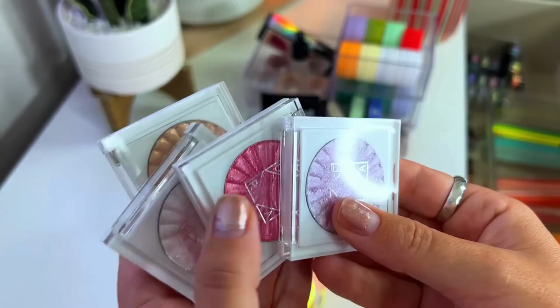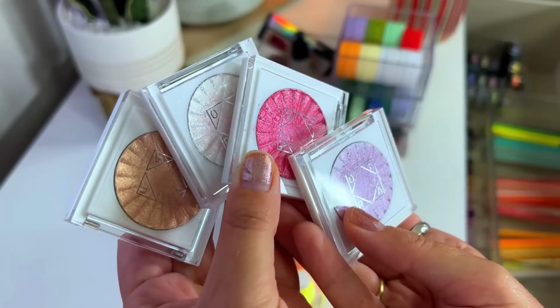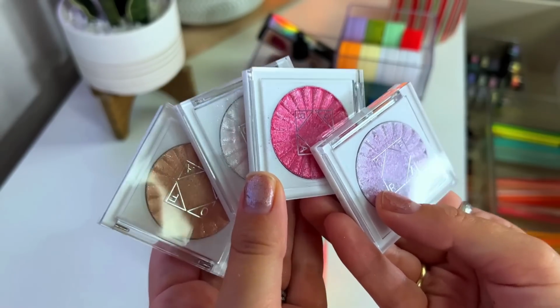First, we do have these little shadow toppers from Ofra Cosmetics. I love these little shadow toppers. I think they're really beautiful. Perfect if you wanna just add a little bit of glistening shimmer to your lid, a little color base. They mix very well with matte shadows. So we're definitely gonna hold on to this one.